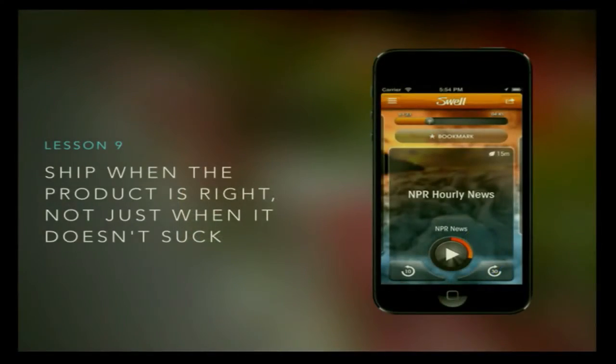So lesson number 9, ship when the product is right and not just when it doesn't suck. So I'll give you an example of this. Over last year, I was advising for Concepts.io's Swell application. When I first saw the application, it seemed absolutely ready to go. The animations were smooth, the audio was buffering perfectly, it seemed absolutely ready to ship. But instead of shipping it, the CEO took a step back and he said, I don't think it's quite ready yet. Something's missing.